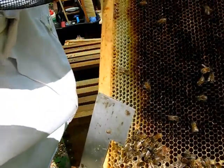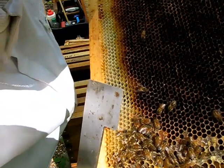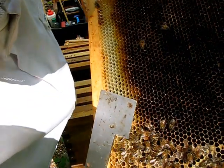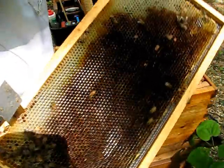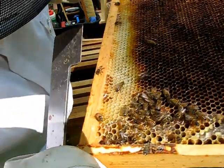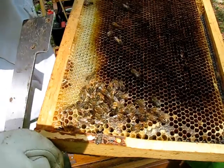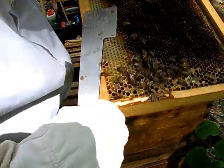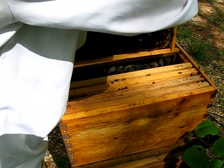They're packing in the honey. No eggs. No larva. Got a couple of capped off cells, but those may be old. I can't tell. The nectar here in the corners, probably stuff they just did. And that next frame over just has a little bit of honey on it, a little bit of wax, and that's it.